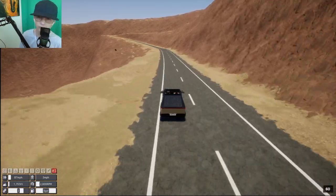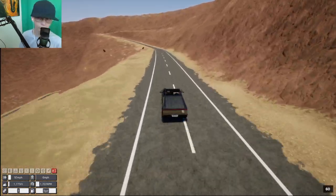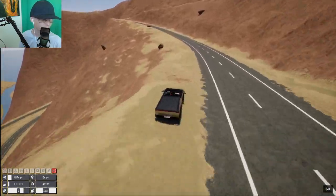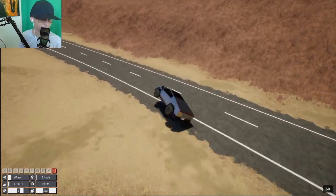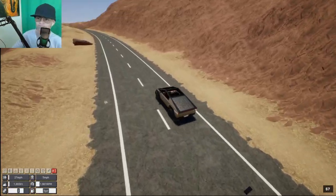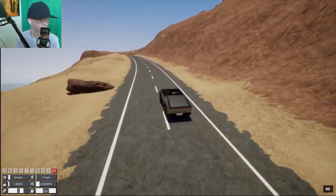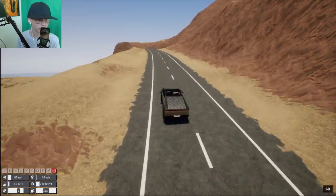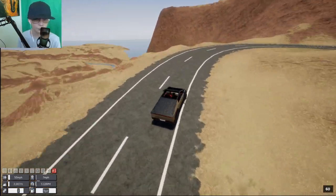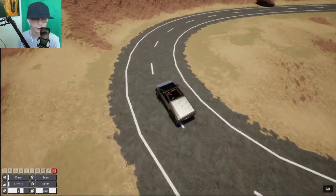So is it as good as the Hummer EV? Or the Hummer H2? No. Is it still good? Excuse me. Yeah. Never mind. It flipped over. Well, if you hit a bump at a certain speed, you're gone. That's just how it is. 5 resets. So far, this truck has a total of 5 resets.